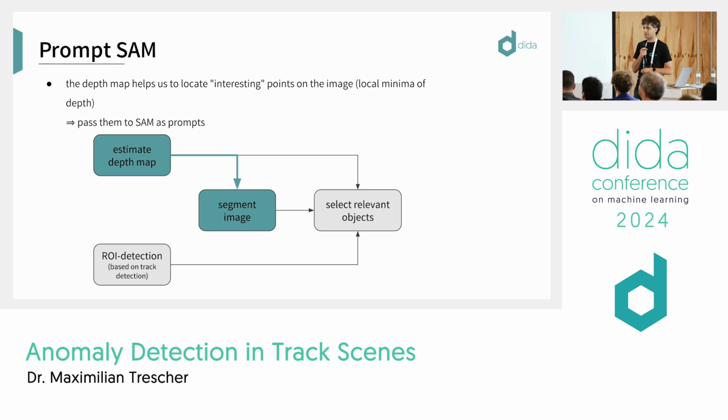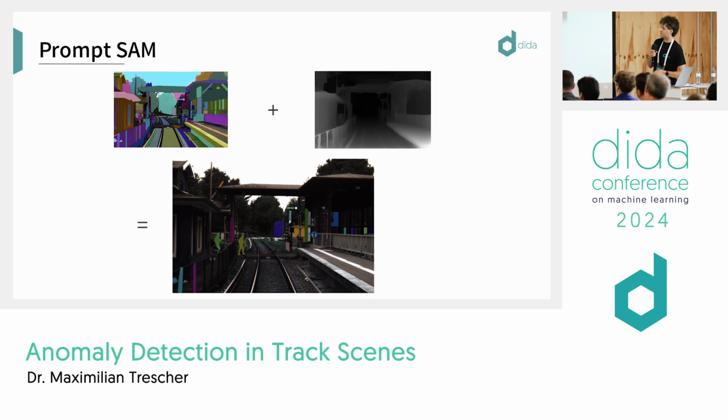But what we really want to do is detect dangerous objects or objects that are sticking out of the ground, somehow obstructing our path. So what we try to do is use the depth map to help Segment Anything to only select the relevant objects. We used interesting points on the image, and in our case, that's the local minima of the depth map, right? Something that is close, and around it, everything else is further away, so there's something sticking out, and this is the point I pass to Segment Anything. As I said earlier, I can prompt it with coordinates in my image. And what then happens is I have the general Segment Anything, I'll have my depth map, and then I'll end up only having, I hope you can see it, a few objects segmented here.